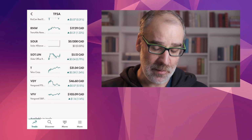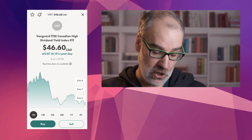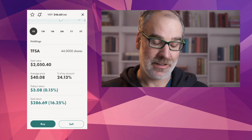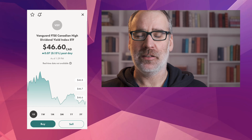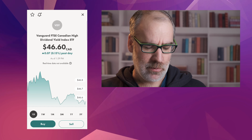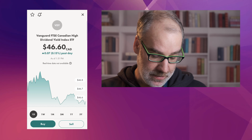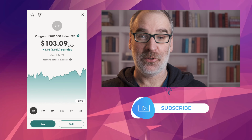It's nice to see things in the green for once. VDY is up a little bit, 0.15%. We were up earlier in the day, as you can see from the chart, but this one is doing well as well, up 16.25%, and that of course is the Vanguard Canadian High Dividend Yield ETF. This is the one we had the dividend. I received it last night, I believe. Might have been the night before, can't quite remember, but it was $6, which I added and we reinvested in another stock, RNW.